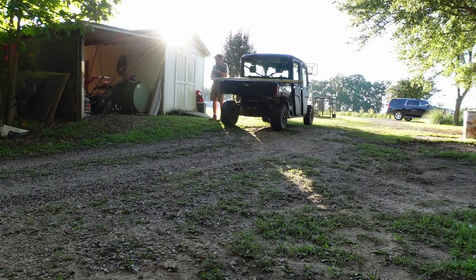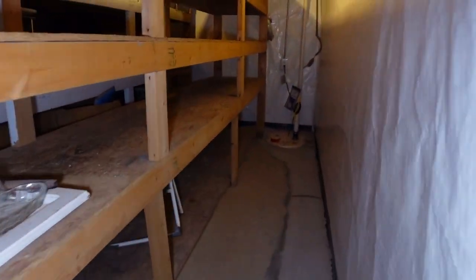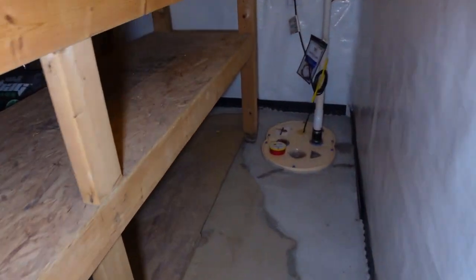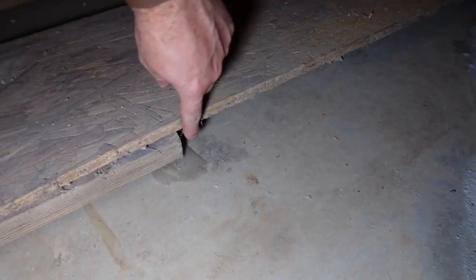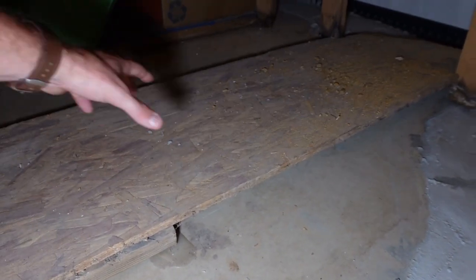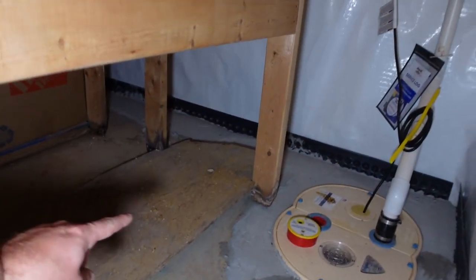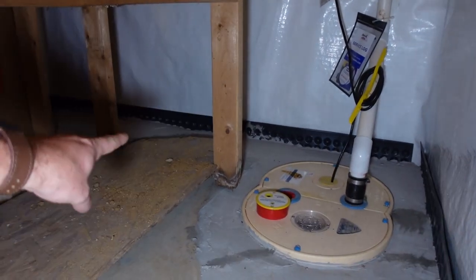Put it in the woodshed for now. All right, so down here, we've got to go back here. This is where we need to work right now. The goal is to cut, well, you can see underneath this 2x4 only goes to here. So I'm gonna cut it here, pull this piece of plywood out, and see if we can have enough clearance from the legs to then bring this back here.